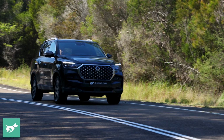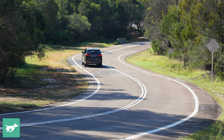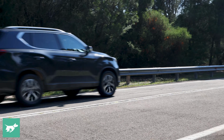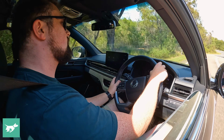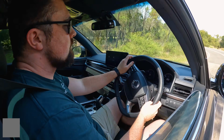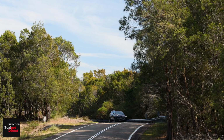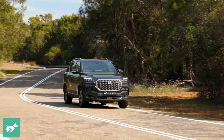Well, look, unfortunately, there is no ANCAP rating for the Rexton here. On the upside, we do actually have a bit of safety equipment in the Rexton. 9 airbags to start, and as I mentioned in the interior section, it does cover all the way to the third row, which is just fantastic to see. Bravo, Ssangyong, for that one. We've also got things like blind spot monitoring, and we do have rear cross traffic alert and lane keep assistance. However, all of those are just alerts. They don't have any kind of intervention, which is what we're starting to see on newer models.